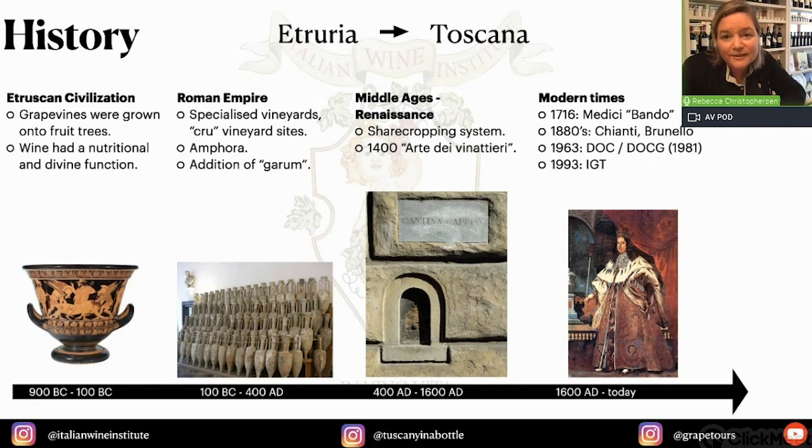Now remember that the IGT is a catch-all, so not all IGT wines are Super Tuscan wines or anything like that. They are free wines, so wineries are allowed to use the grapes they want. They don't have to follow a specific method. They don't have to try to achieve a specific taste that is of the region. So really it is a free-for-all, and you have great wines, you have mediocre wines, not that many I hope, but you have just all sorts, and it's quite a fun appellation for the wineries, I think.